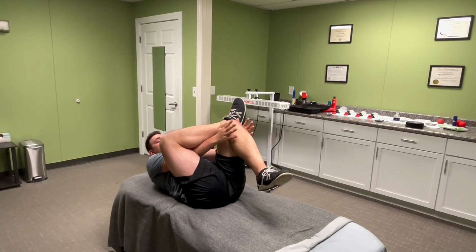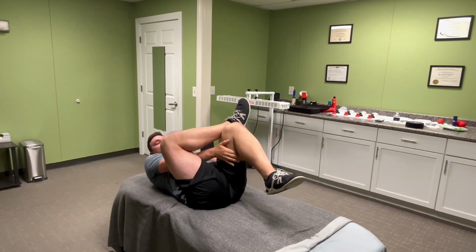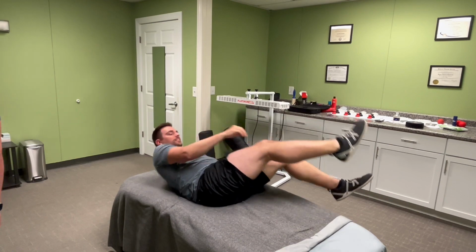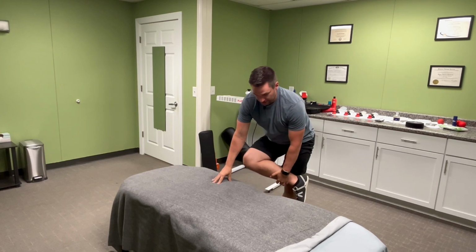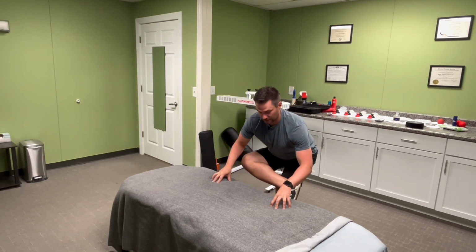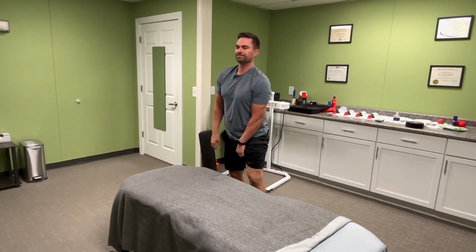As you gain flexibility, you can reach and grab the shin and pull, but you can start by just grabbing the back of your thigh and pulling. And you can also modify it, if you have something to keep balance, and this is easier, by sinking down into that figure 4 stretch in a standing position.